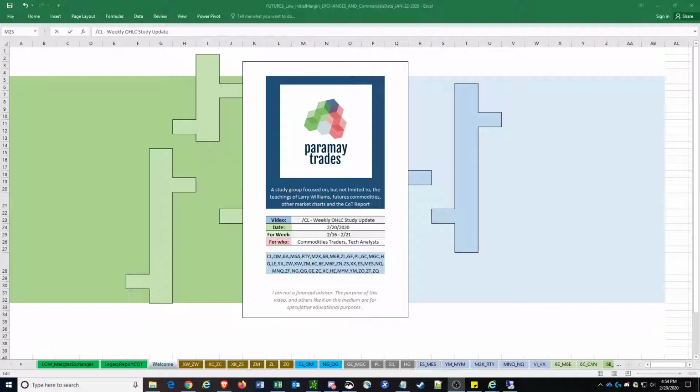Good evening. It's about 5 o'clock Mountain Time. I'm going to take a look at CL again here. Today is Thursday. Looking like we're just about to close and reopen the market. We're just about to reopen here.